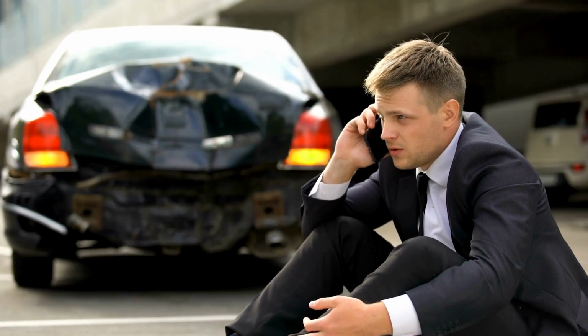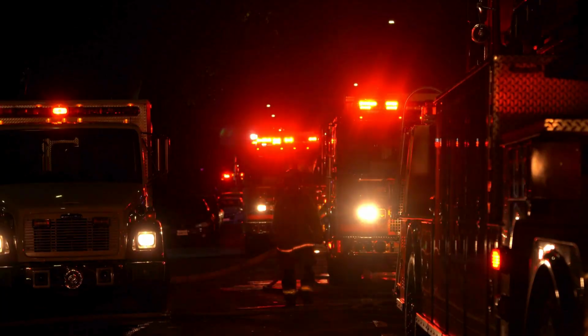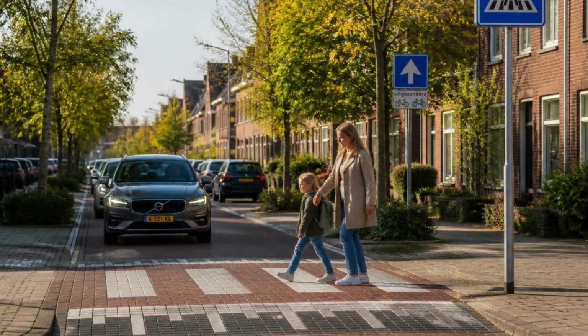By preventing serious crashes, the Netherlands reduces healthcare costs, emergency responses, traffic delays, property damage, and lost working days. The lesson is simple: when roads are designed around human behavior and human mistakes, fewer people are injured, and everyone pays less. The Dutch system was not created overnight, and it cannot be copied perfectly everywhere.